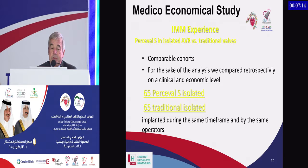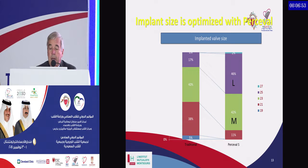We also did a medico-economical study according to the quality and velocity of this type of surgery. We compared two really equivalent cohorts of 65 patients with an isolated aortic valve replacement, once with Perceval, the other with the classic suture valve. We observe, and this is interesting, that you implant a larger valve. With a traditional valve, look at the percentage of 21 and 19 valves we implant with regard to the smallest in the Perceval group. On the opposite, you have a lot of M, a lot of L, compared with the classic valve. So this is interesting with regard to the post-operative course and the gradient, and it's sensitive for the patient to have a small annulus.